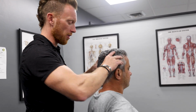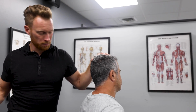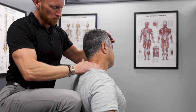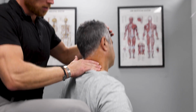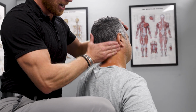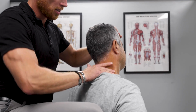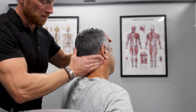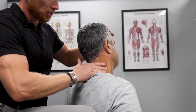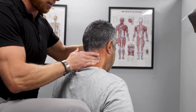So now we've got to clear out a little bit up here in his neck where he's a little stiff, and he feels this big bad guy. And I just want you to lightly focus on your hands. Now look down. Sorry, right there.